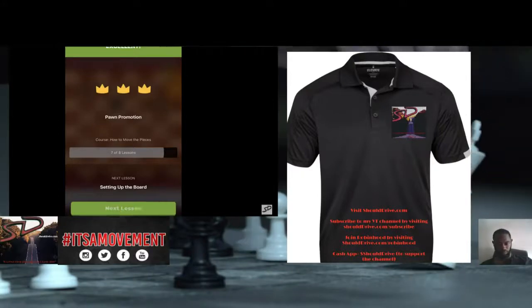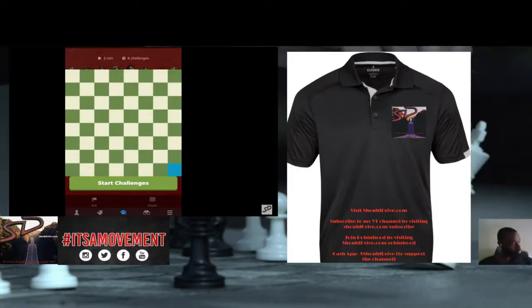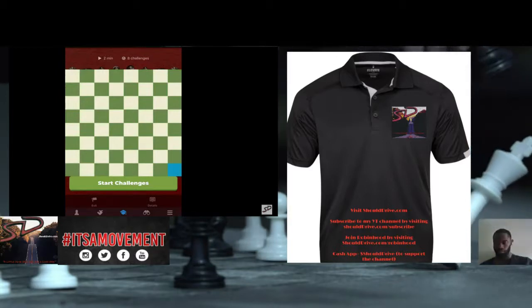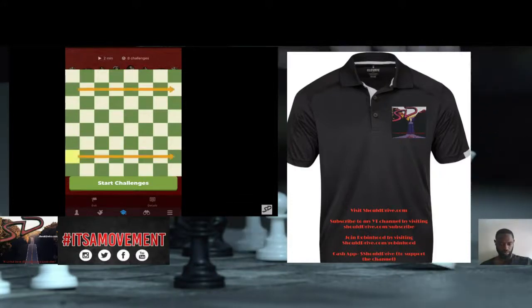Setting up the board. Now that you know how the chess pieces move, it's time to set up the game. Before you put the pieces on, make sure you turn the chessboard so that there's a light square in the bottom right corner. You can remember this as white on the right. The easiest way to start placing the pieces is to place all of the pawns on the second rank for each side. In chess, rank is the word for row.